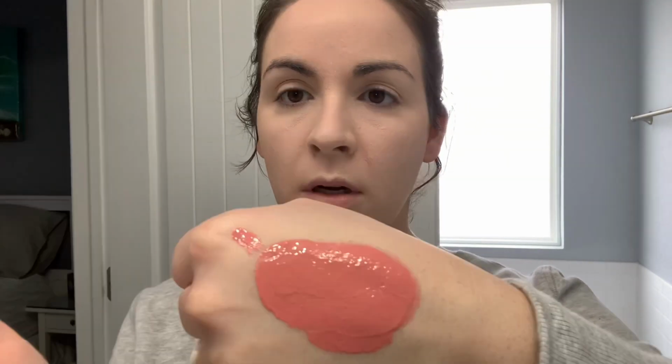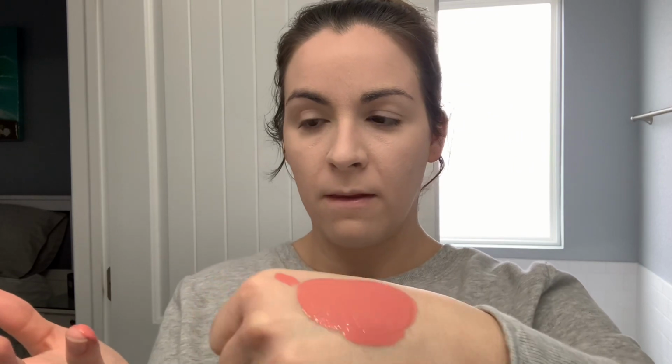Honestly, I'm going to do the beauty blender. So before I was using the tip for my eyes, the bottom part for the blush, I'm going to mix these together. Oh, that's really pretty. Okay. Beautiful color, way too much. Okay, that's better. Guys, this was looking pretty intense.